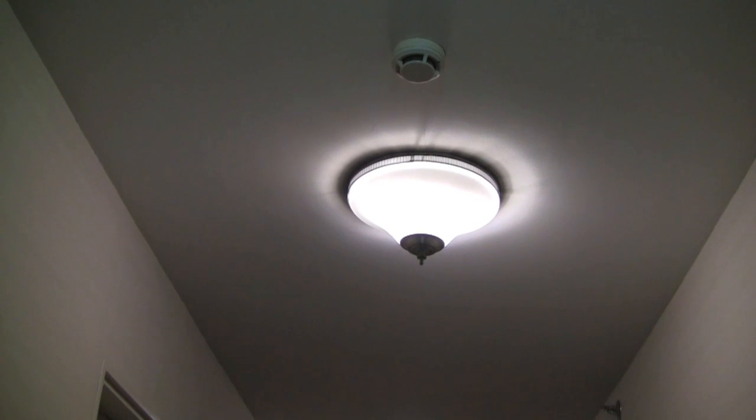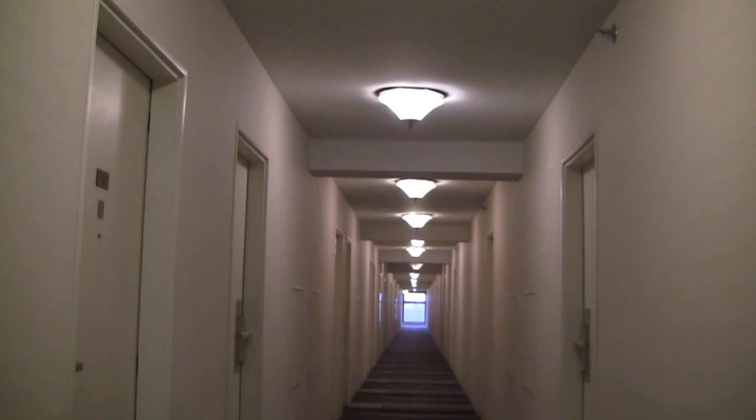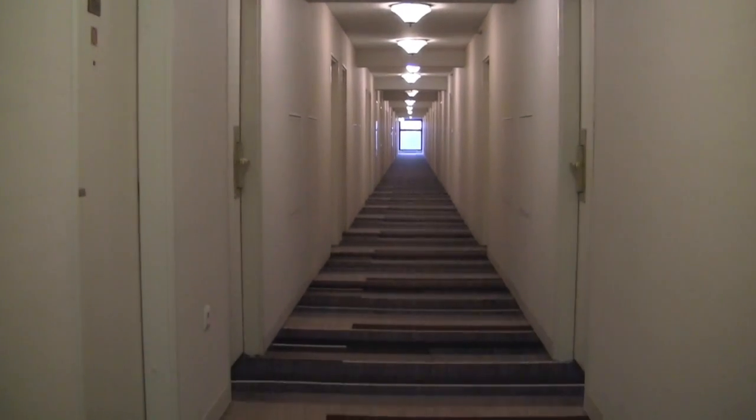Point out the Art Deco lighting and the cruise ship effect of the corridor and the new carpet.